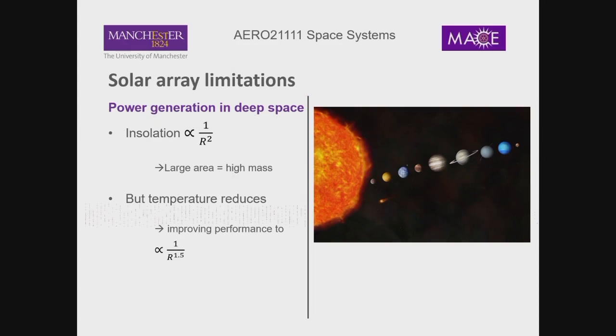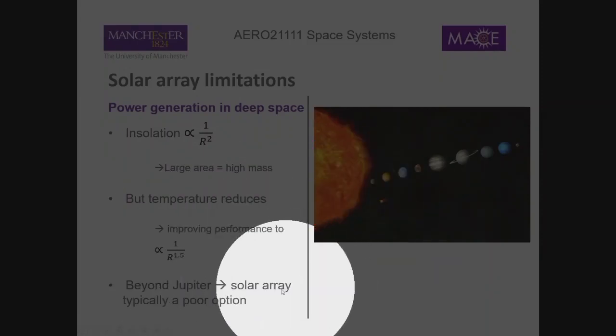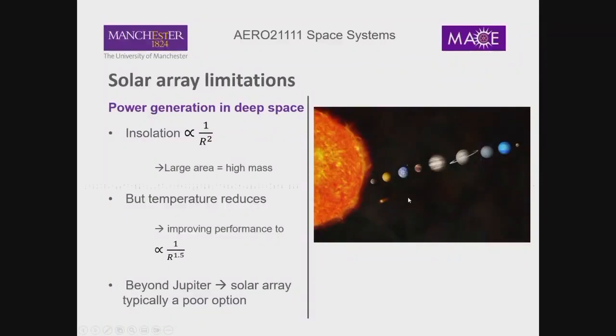We looked on Monday at temperature effects on solar arrays. So that has an advantageous effect. As we get further away, when our solar arrays get cooler, they actually operate a little bit better. They're a bit more efficient as they're cooler, so that improves their performance a little bit. But still, it's not really enough to give us the performance we might need for large powered systems.